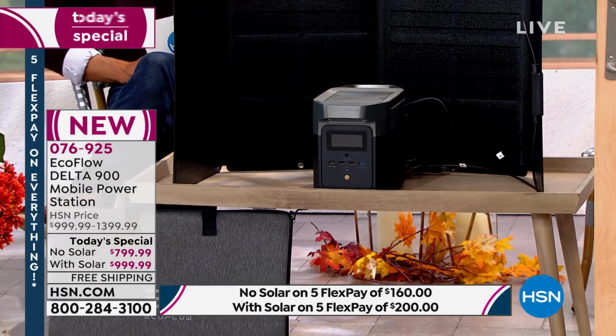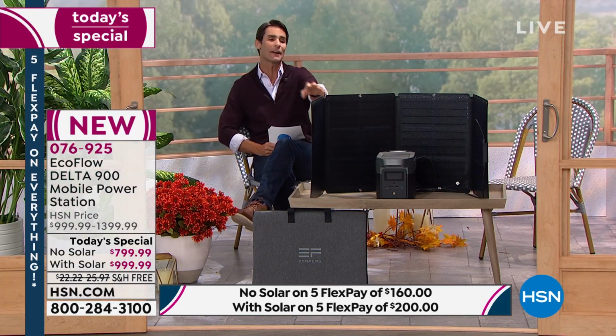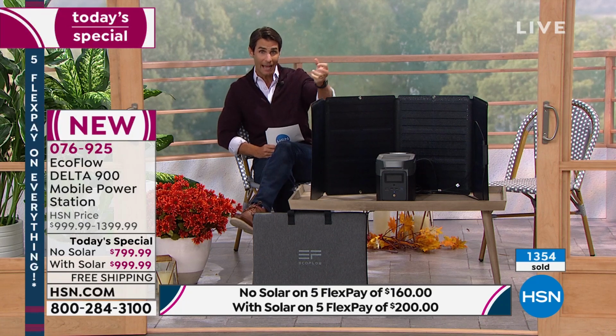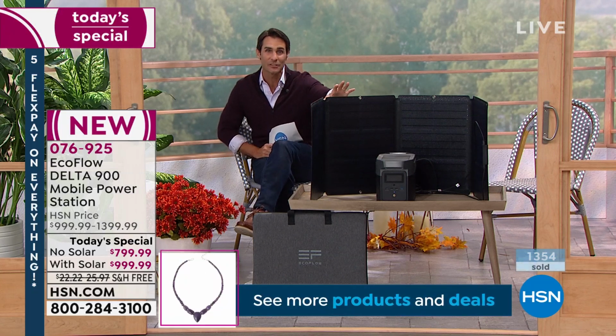Now, I want to give you a reminder. What I'm sitting next to is the one with the solar panels, and these are very popular. They were popular at midnight, and they're very popular this morning. Why are they so popular? Well, that makes your EcoFlow Delta 900 now completely self-sufficient. So when we are pulling all the power out of our portable power station, we have to recharge it somehow, but if the power is out, how are we doing that? Well, it's the solar panels.